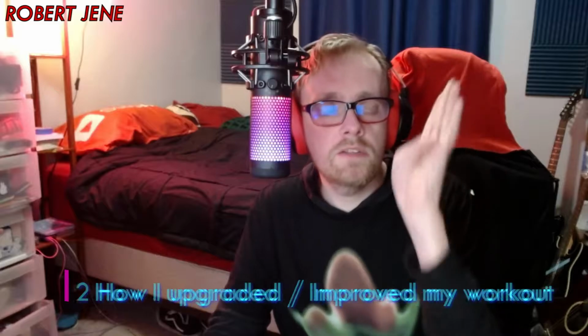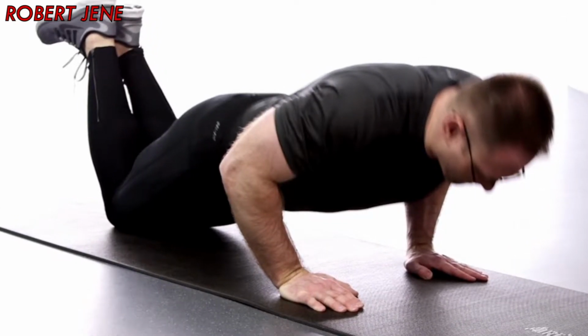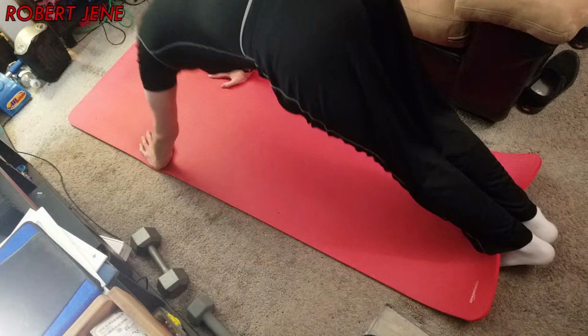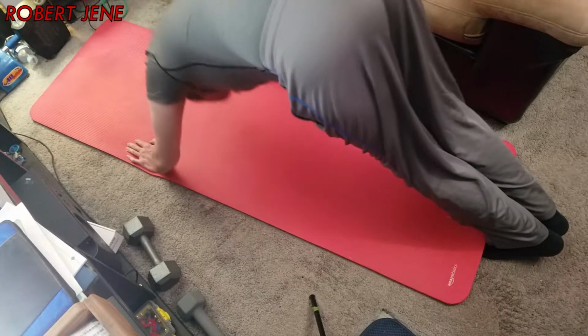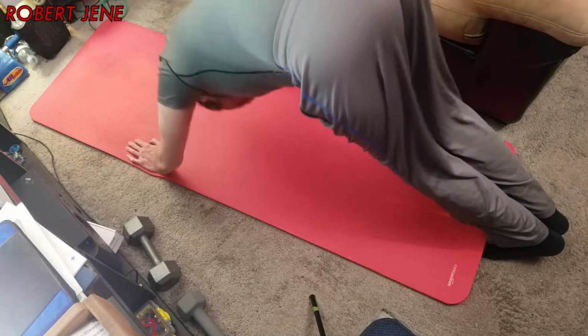Moving on to number 2, how I upgraded and improved my workouts over time. I started actually doing push-ups on my knees and just a few squats and some crunches. And that was basically it. I did those workouts for over a year and a half. And then I started doing real push-ups on my feet. And sometimes I do the regular kind, and sometimes I do the kind where you bring your arms in and keep them by your sides, which some people call military style push-ups. And I did both so that I could work both my biceps and my triceps.